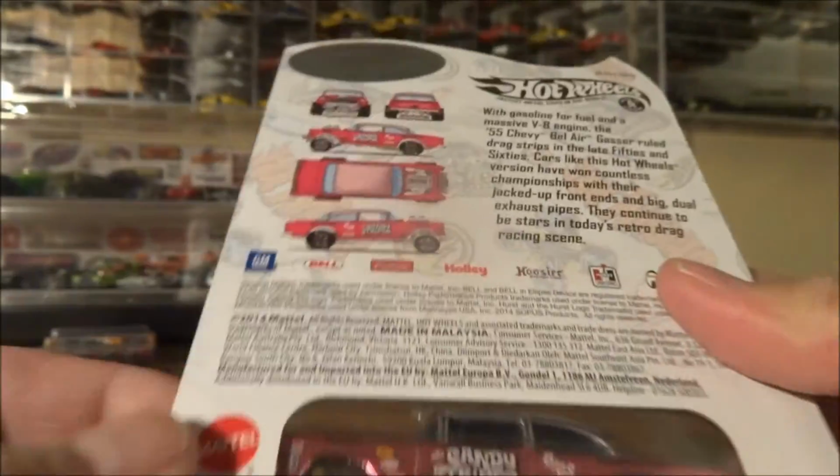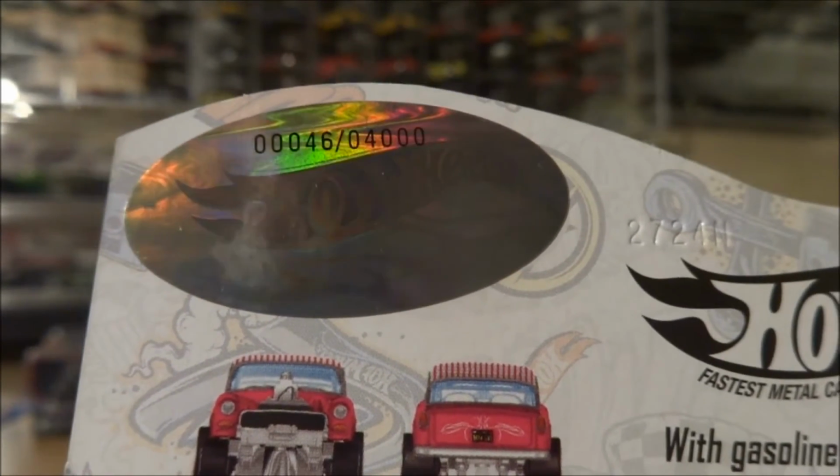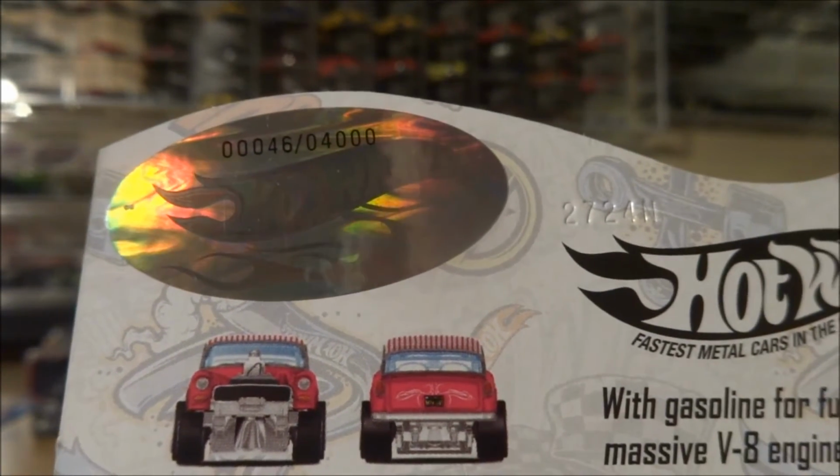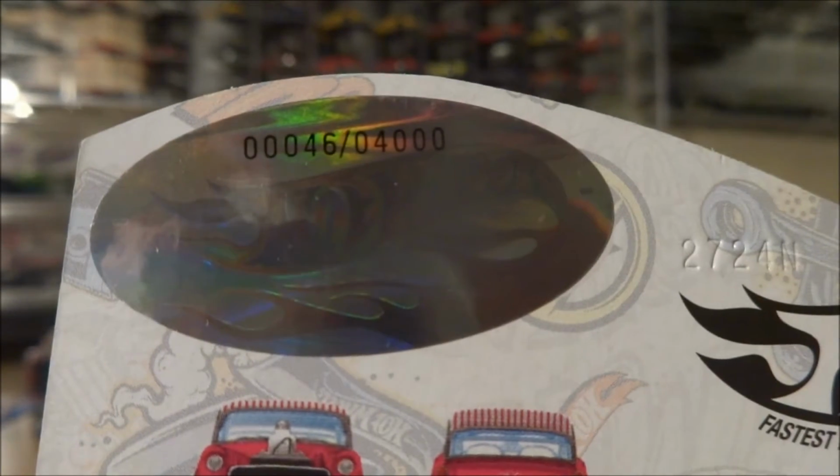I'm not going to open this one. But if you see really close, I got a good number. Total of these manufactured, they are limited to 4,000 pieces. And as you can see here, I got number 46.